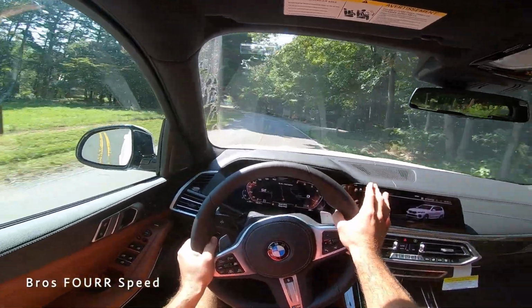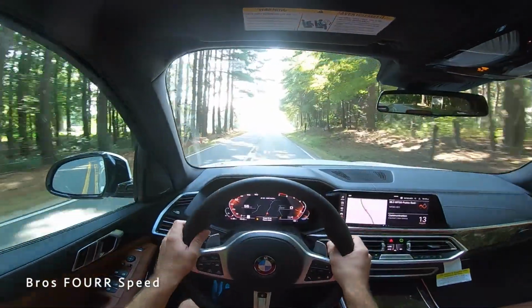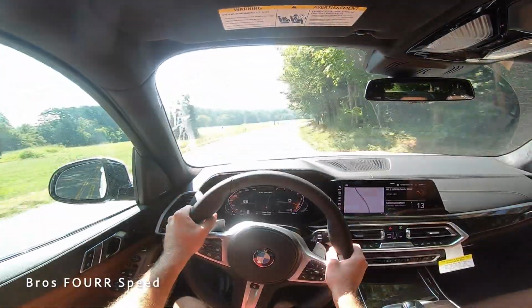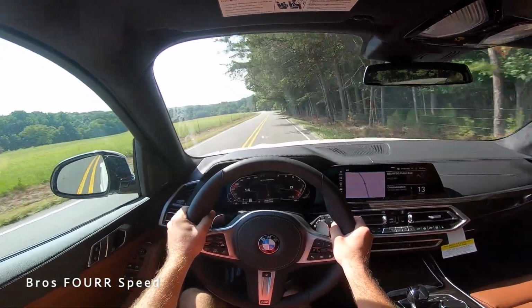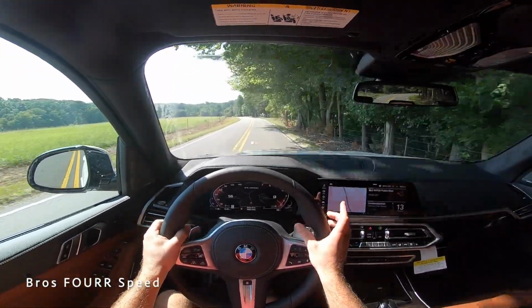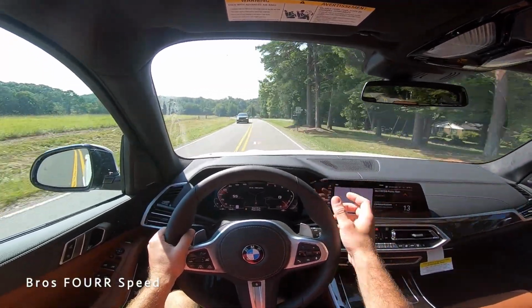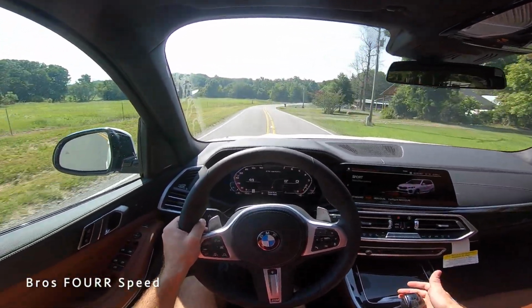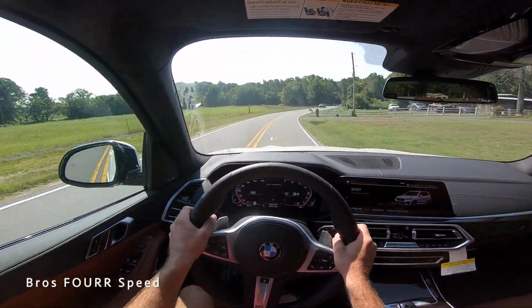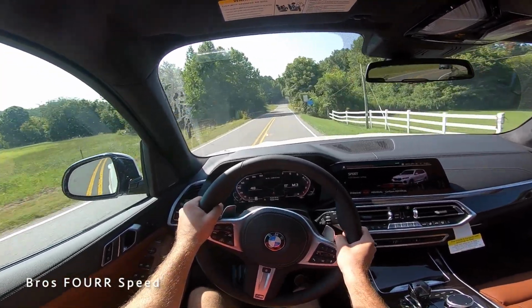The shifts get not as crisp. They're a little bit slower, I would say. So there is a difference between comfort and sport. So it's really nice to see that we have those differences. And then of course there's eco mode if you want to save on your MPG and just have some very light driving, or if you're driving in the city, situations like that. But now let's pop it back into Sport Plus. We can use these paddles here, go down to third gear.